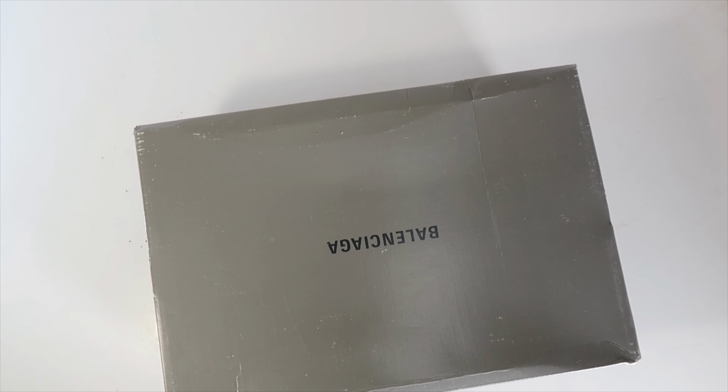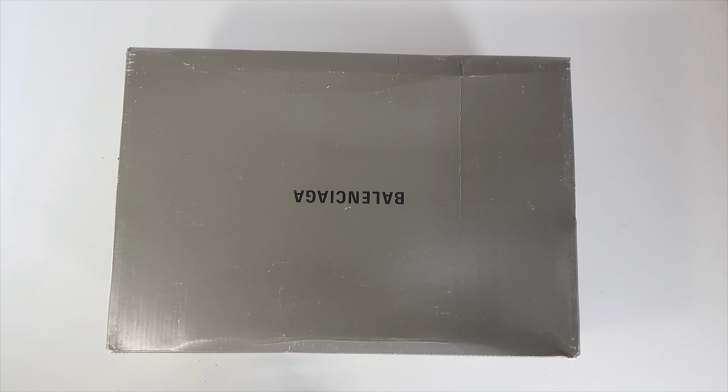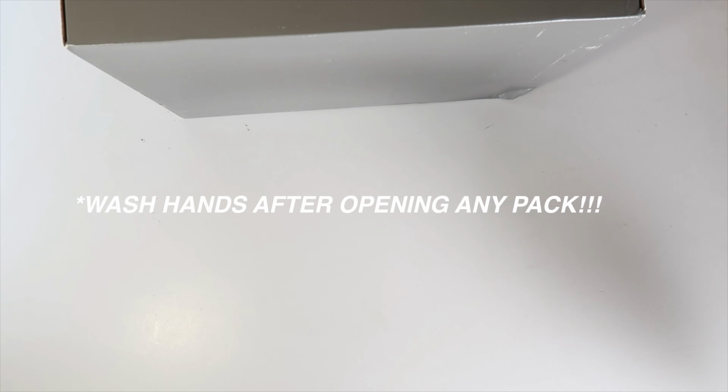If you guys don't know anything about Balenciaga, some quick history. It was created by a Spanish guy named Cristobal Balenciaga. He's passed at this point, and he started the company about 100 years ago. The company is now owned by Kering, which is not the coffee, it's another luxury brand. At this point, Cristobal has never seen the Balenciaga Track, so I'm pretty sure he'd be proud if he'd seen them.